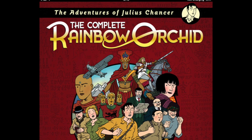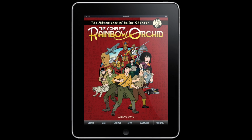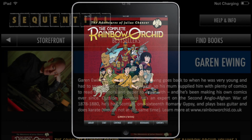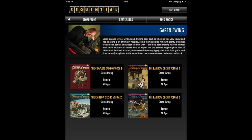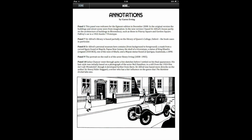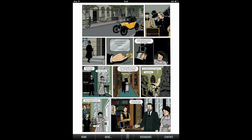In 2013, Panel 9 licensed the UK editions from Egmont for an iPad version of their Sequential platform. This included volumes 1, 2 and 3 as well as the complete edition. Sadly, Panel 9 fell out with Egmont over the licensing of some other archived material, so they cancelled all Egmont titles on the platform, including the Rainbow Orchid, so it was only on there for a little while.